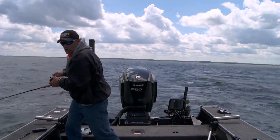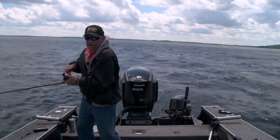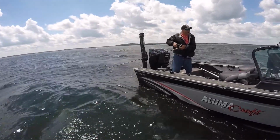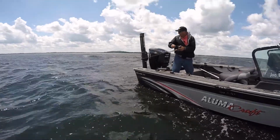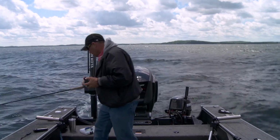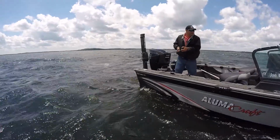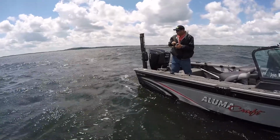I was just kind of skirting along this hump. I'm trolling along a rock bar here. There's walleyes scattered out on here. There's smallmouth bass. There's all kinds of stuff going on here, and that's just a byproduct. Oh boy. I just want to turn the boat a little bit with the other remote. That's a byproduct of the wind coming across this thing.